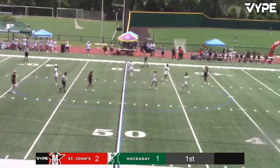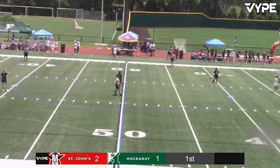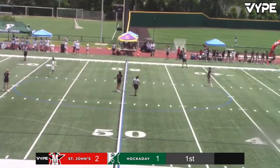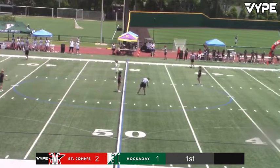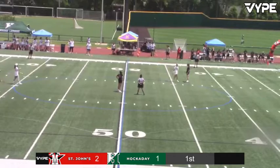So that looks like the first possession that St. John's worked it around, taking their time and running a play. It seems like that's been Hockaday so far, and that was St. John's first run at that. Yeah, St. John's has had a lot of opportunity with the ball here so far.